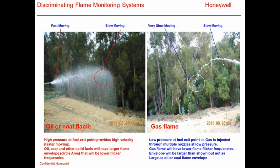On the other hand, if you look at gas, we have multiple nozzles, much lower pressure than oil. And even with pulverized coal, you have coal particulates coming out at much higher velocity through the primary air. So with multiple nozzles and low pressure, the movement in the area where the fuel comes out is much, much slower than oil and coal. So discrimination becomes a real issue with a flicker-based scanner for slow-moving flames. This becomes a challenge with gas, because gas is a very slow-moving flame compared to oil and coal.